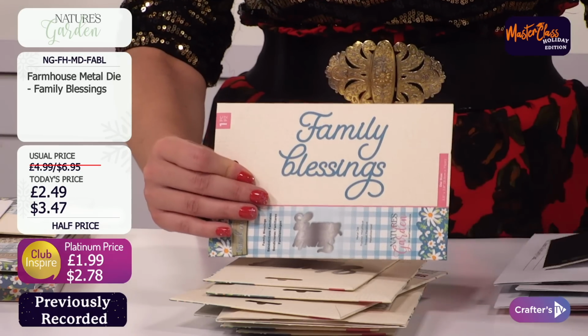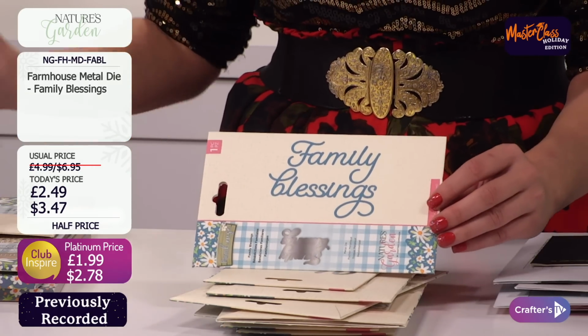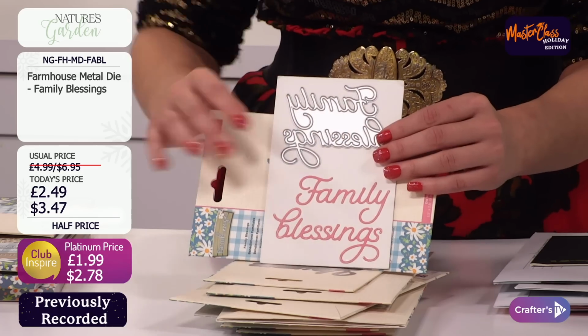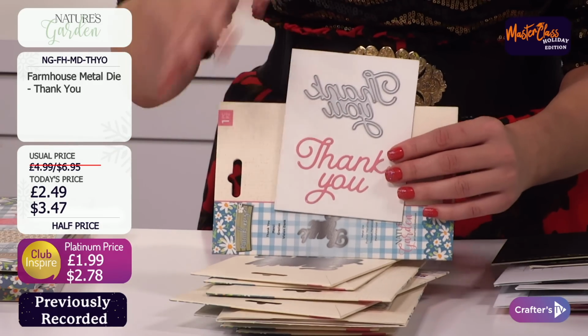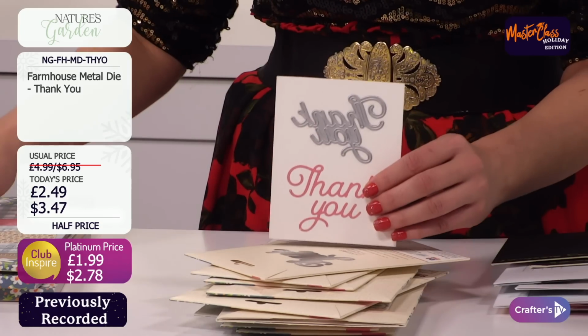Family blessings I'm bringing to you now, and we have got that lovely font detail. This is how it would look when it cuts out. I love that it's going to work perfectly each time. Thank you I'm bringing as well here today, and have a look at that one. You don't have to be great at handwriting for this, you just run it through your die cutter and that is the look you get.